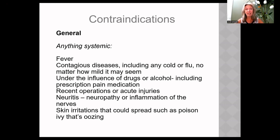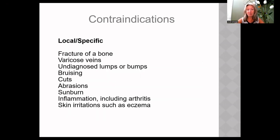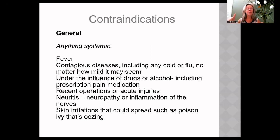Now, depending on where your client is in their cycle of poison ivy, if they're at the tail end, that could be a specific, a local contraindication because it's dried up, it's not oozing. If it's oozing, that tells me they're still fighting the condition and it could spread. So just to be clear, fever, cold or flu, systemic conditions will generally contraindicate. The purpose of identifying general contraindications is that massage would make it worse.